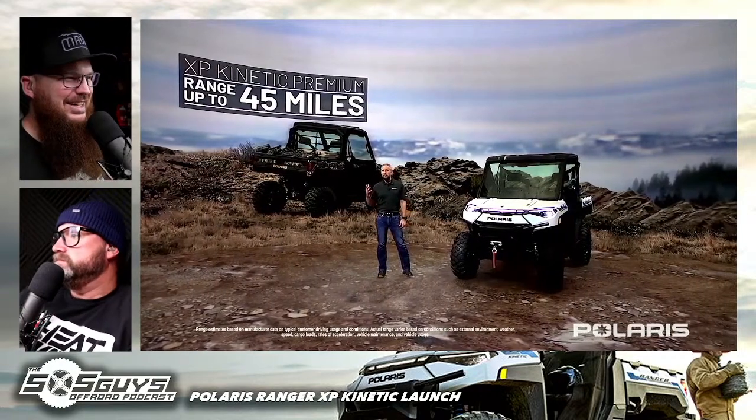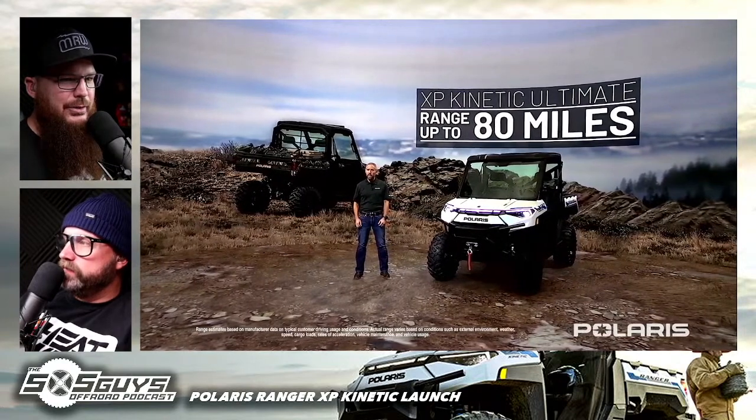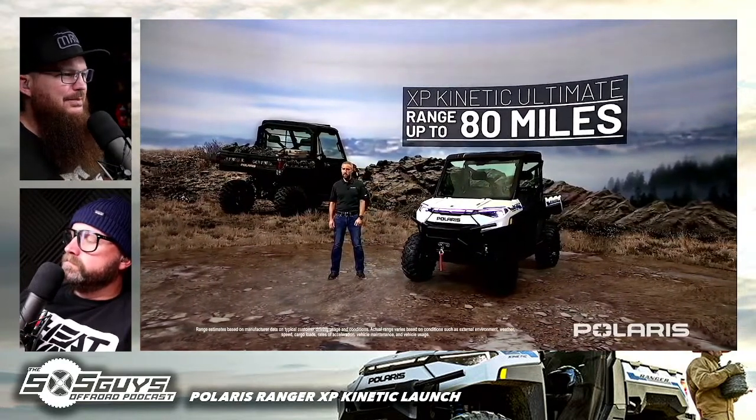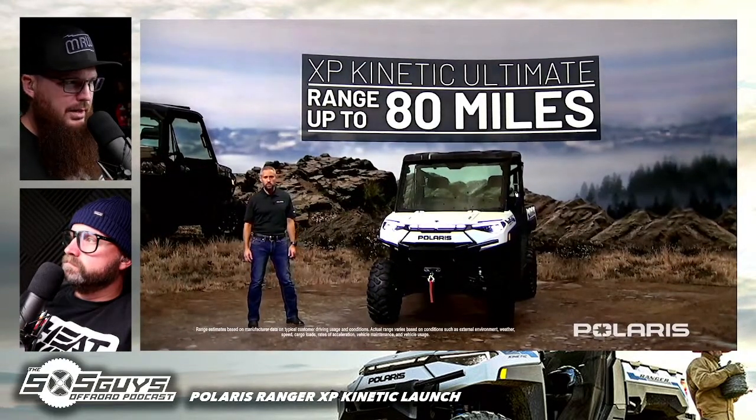Ultimate trim adds the available 7-inch infotainment screen, powered by Ride Command, and is equipped with 29.8 kilowatt hours of battery capacity. Good for up to an estimated 80 miles of range on a single charge on eco mode. With state-of-the-art lithium-ion batteries and regenerative braking, this machine is ready for a full day of work, whether on the hunt, the farm, or in the backyard.